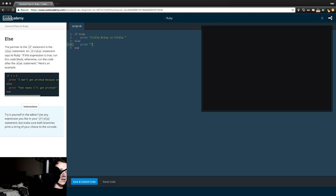If little kitty is gigantic. Dum dum dum. Wait a second. I did not. Nope, yeah, I did. I did spell that right. It just looked incredibly weird to me. I don't use gigantic in my daily vocab.